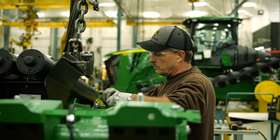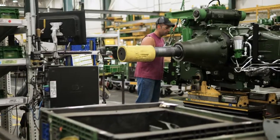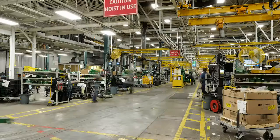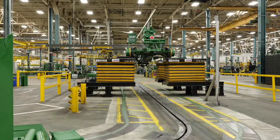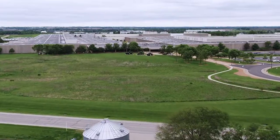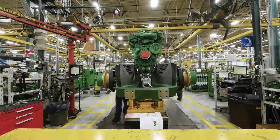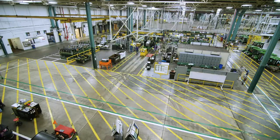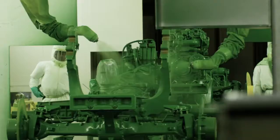We invite you to go behind the scenes to see how our biggest tractors are brought to life right here at Waterloo Works. You'll find one of the most modern, efficient factories in the world here, spread across 3 manufacturing stages in one comprehensive campus. Waterloo Works is in fact John Deere's largest manufacturing complex in the world.